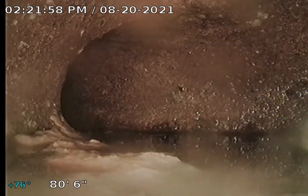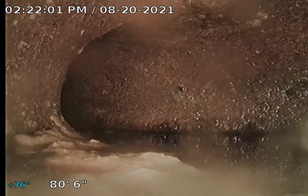This is the tie-in connection for the sink line and some downspouts around on the west side of the home. This was a problem spot. We could not get past it first. We've gotten past it at this point. Looks like there's a soft blockage going on right here. Nothing too serious.